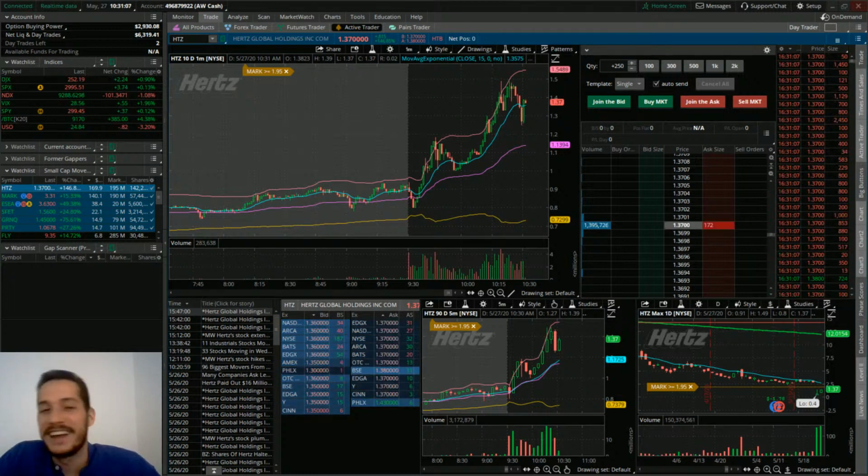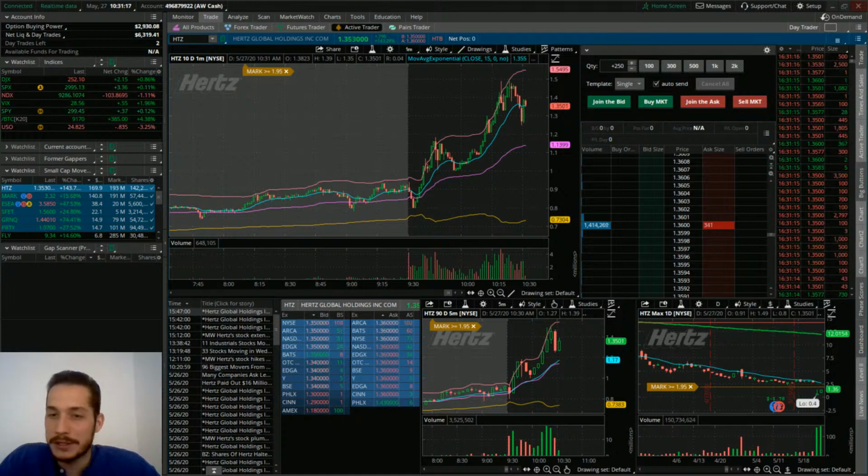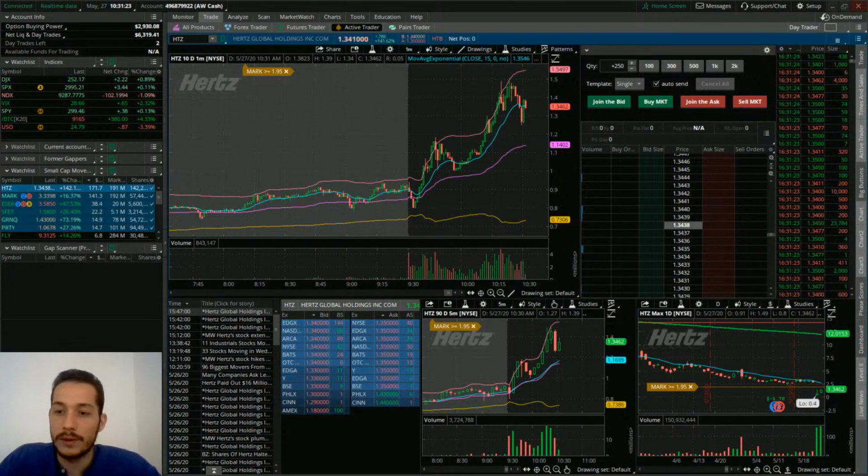TIE, I love how you say that. That's so true. 100% true. It's a good little reminder to everyone, especially the new people. This is a gap and go strategy. A lot of the small caps that we're trading, I would probably say 95% only gap for one day, and then they go back to Neverland.